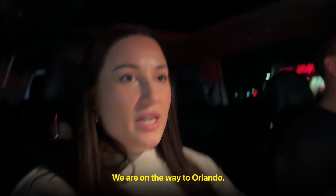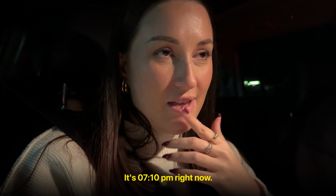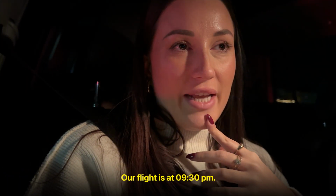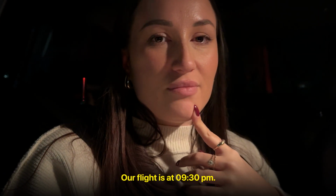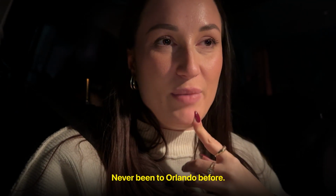We are on the way to Orlando. It's 7:10 right now. Our flight is at 9:30, 9:35. We are on the way to Orlando. Cannot wait. Never been to Orlando before.